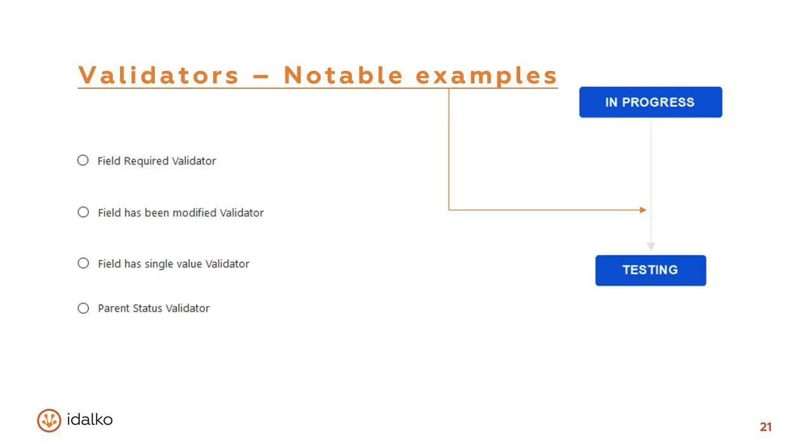A good use case for the field has single value validator is when you have a field with multiple values, such as the fixed version that you're reporting on. For the reports to not show misleading data, the issue needs to have only one value in that field when it's resolved. And this is when you would use the validator to make sure that even though the fixed versions or components or some multi-select fields might have multiple values, this validator would make sure that only one value remains. Lastly, the parent status validator is useful for subtasks or stories inside an epic. For example, if the parent story hasn't been approved yet, you can't work on its subtasks.